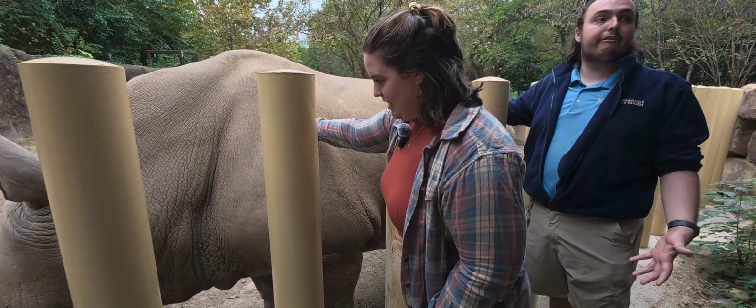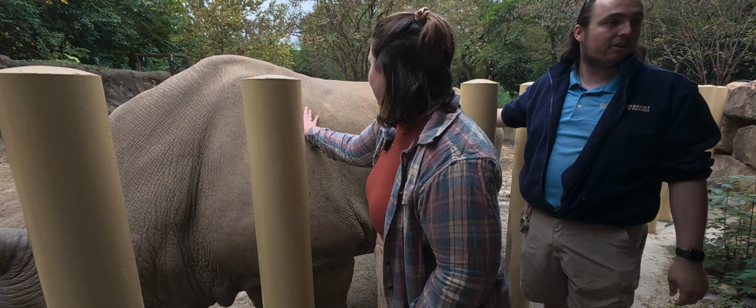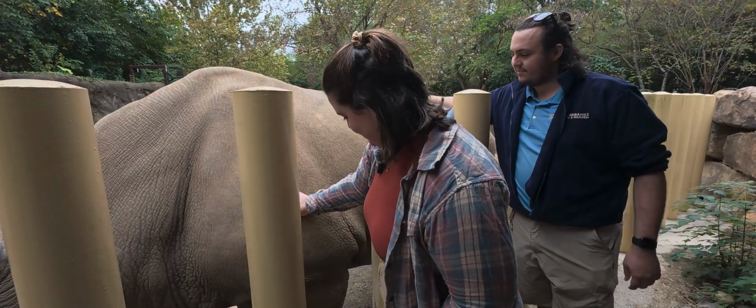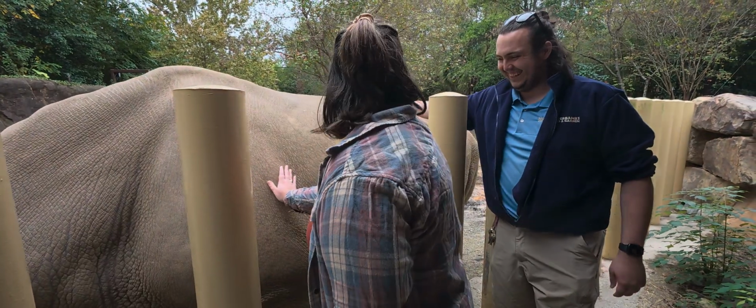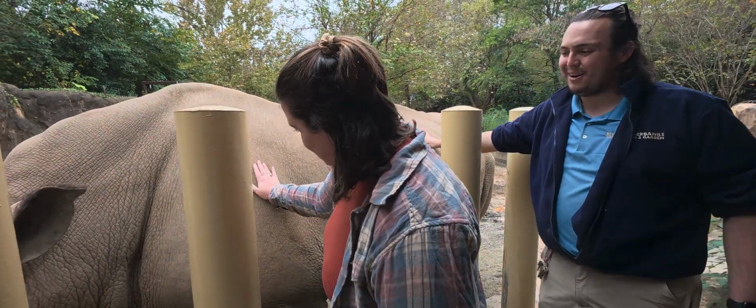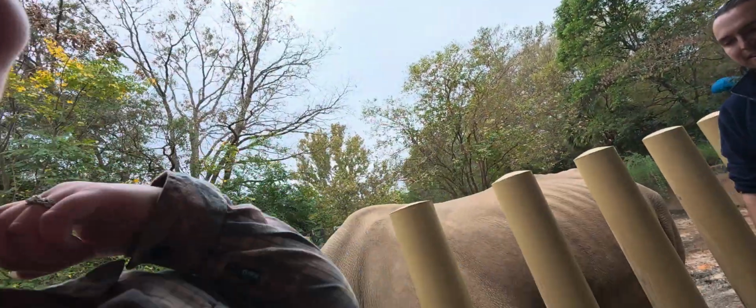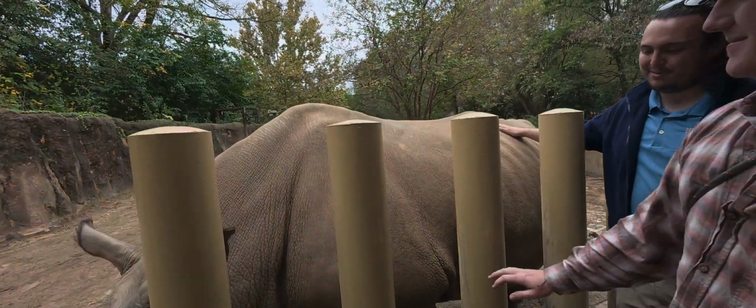They have very thick skin, but they have very sensitive skin. So he can feel us touching him. He can feel a fly walking across him. His feet are so big, he has massive feet. All right, if you want to step out on that. They can get sunburned. Touch the rhino. All right, if you want to step up and do the same thing.